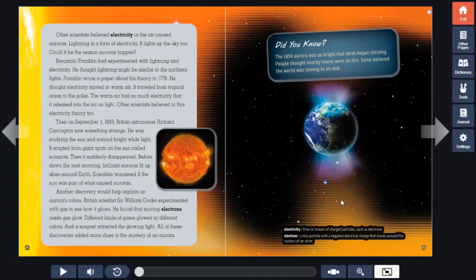Then, on September 1st, 1859, British astronomer Richard Carrington saw something strange. He was studying the sun and noticed bright white light. It erupted from giant spots on the sun called sunspots. Then it suddenly disappeared. Before dawn the next morning, brilliant auroras lit up skies around Earth. Scientists wondered if the sun was part of what caused auroras.